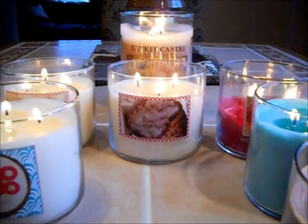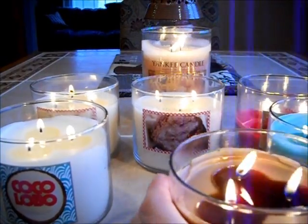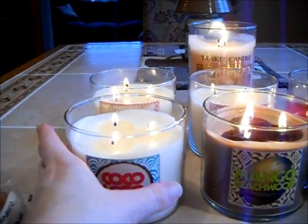I've had a crazy, crazy week with candles. But I do like it, though. It's just, like I said, after an hour or so, I have to blow it out because it just smells a little burnt. But at the beginning, it smells awesome.